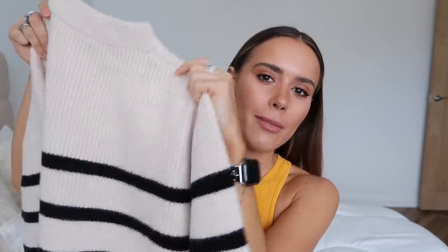It is that very soft material, and it's $29.99, so I'm not thinking that it's made of anything absolutely fantastic. Yeah, it's acrylic, polyester, and nylon, which makes a lot of sense to me because it has that weight but that bounce to it at the same time. So this is what the striped jumper looks like. I love it. I'm so happy with it.